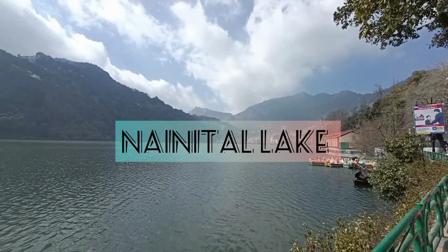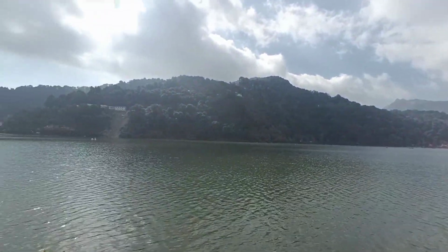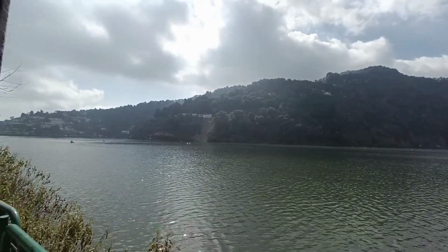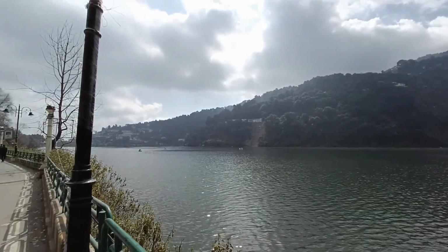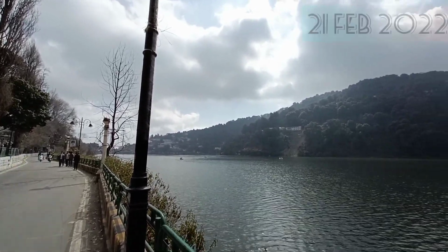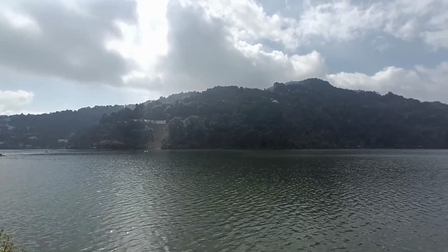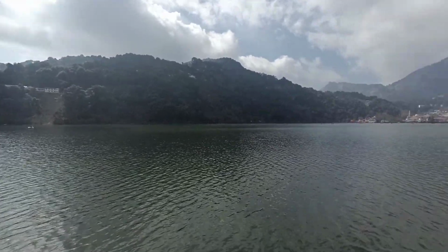The hotel was right on Mall Road. After checking in, we came down to Mall Road and started exploring for the day. This is Nainital Lake around 1 p.m. in the afternoon. It was pretty gorgeous and we were here on a Monday. So luckily it was not that crowded, but compared to Bhimtal, of course, we got a lot of tourists over here.